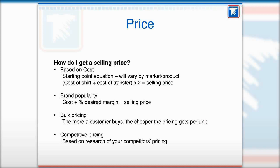Some people start backwards and they say, I have a shirt and I want to sell it for X amount of dollars, maybe say $10. And then they print their shirts and say, well, how can I make any money printing this? I can't sell this. How am I supposed to make money? It costs me close to $10 to print. I wouldn't suggest working this way.